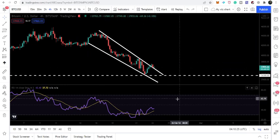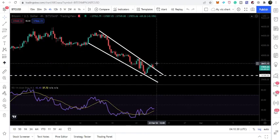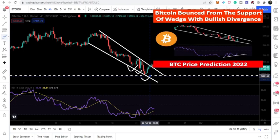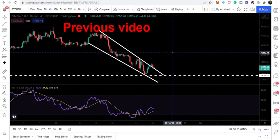Now if we take a look at the oscillator, as I was telling you, there is also a bullish divergence on this 4-hourly time frame. We can see that the price line was forming a lower low, another lower low, and if we take a look at the RSI, the RSI was forming higher lows. So there was a bullish divergence on this 4-hourly time frame chart. In this breakout with the bullish divergence, we can therefore expect that this move will proceed further from here.